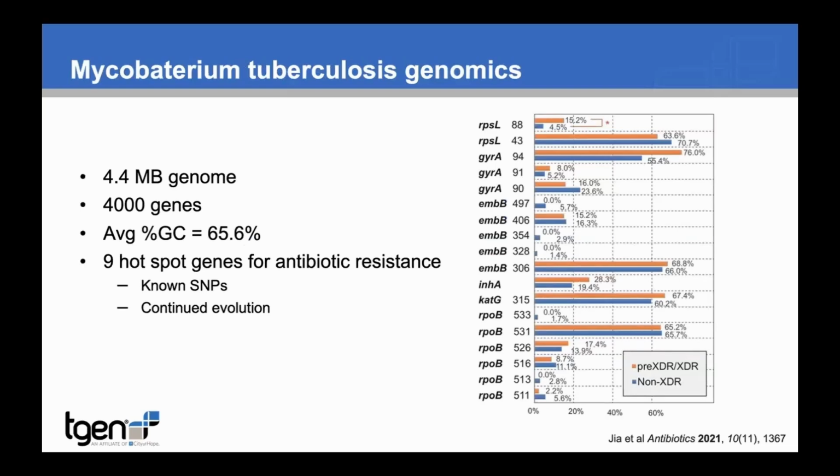Tuberculosis also happens to be an outstanding model system when in early development of a technology like the pre-commercial version of the Onso. It's a 4.4 megabase genome that has 4,000 genes. It's challenging because it has a high percent GC, but it also has known hotspot genes for antibiotic resistance. And so our study really focused in on two genes, GRA and CATG, that are really the two genes that have the strongest drivers towards extreme drug resistance.